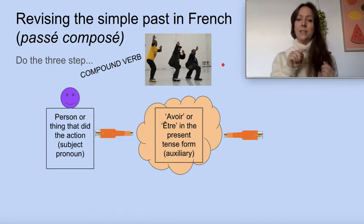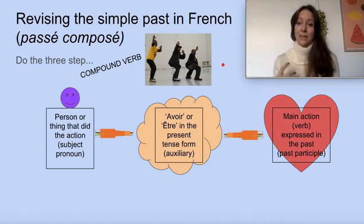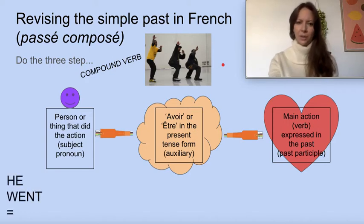Je suis allé, with the action aller, went, which is the main action, the verb. And then we say allé because we're expressing it in its past participle. It's the action in the past. So we're also going to change that main action into a past participle. So we're expressing this action in the past. So let's have a quick look at this idea.